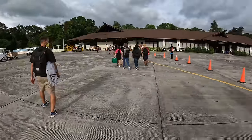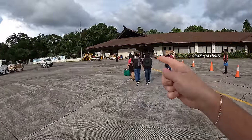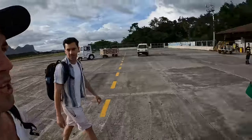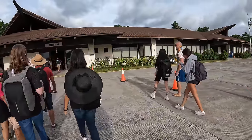All right. Wow, yeah. So that's the entire departures terminal. That's the entire arrivals. And we just brought with us 100% of the planes at the airport. Yeah, I think we're literally the only plane here. Quick little 45 minute flight on the prop plane.